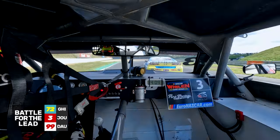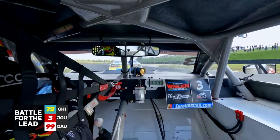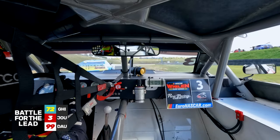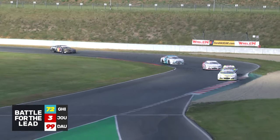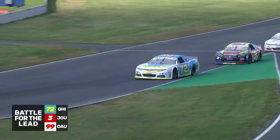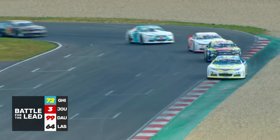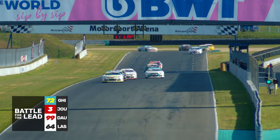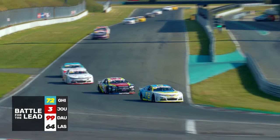Another one we're riding on board with, Paul Giffreau, trying to find his way around Vittorio Gorelli. Gorelli under significant pressure here. Just looks as though Gorelli is having to drive on eggshells to a certain degree. Out of the final corner they go. Can Paul Giffreau find his way past? Lucas Lacerre certainly having a look at Tobias Downhauer. Top four.